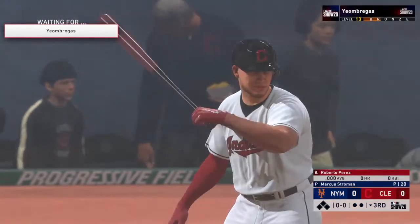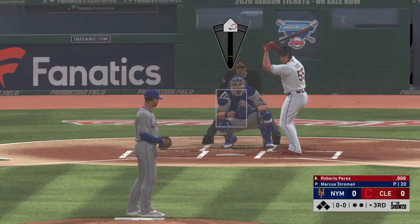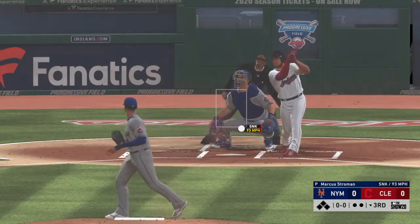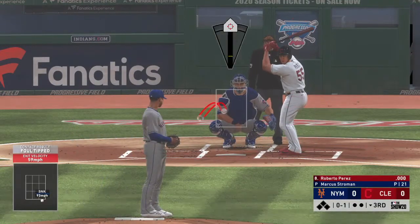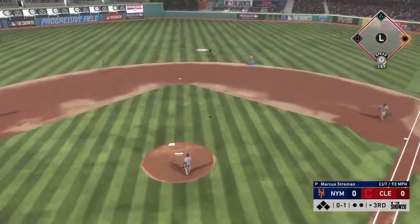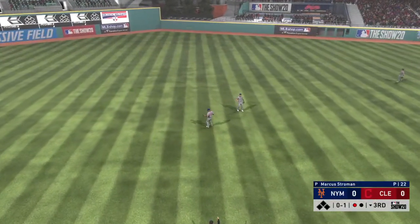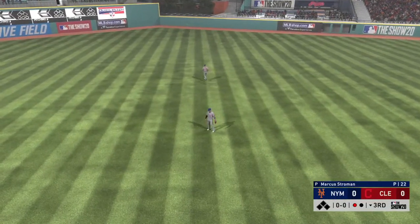Ready to go for the last half of the inning. Stepping in, Roberto Perez. He'll get to take his first cuts here. Just gets a piece of it. Strike 1. Swing and a little blooper to center. Torres ranging into the outfield, and he tracks it down. Nice play for the first out.